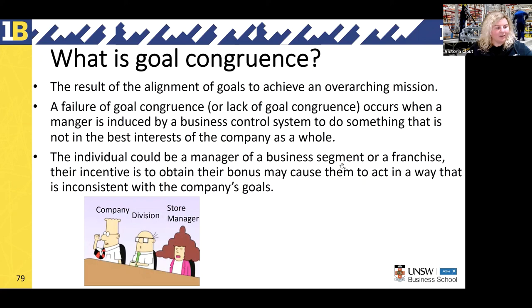So it could be a business segment or franchise manager. In order to get their bonus, they're willing to act in a way that's inconsistent for that whole company. So that's the way of thinking about it. There's the company, division, store manager.